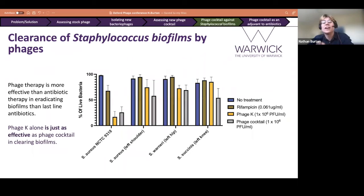So from growing our mature biofilms and then treating them with one of the main last line antibiotics for treating biofilms, we compared it with rifampicin at a normal concentration that's applied to the body. We use phage K on its own and phage cocktail at about 1 × 10⁶. We find that with rifampicin, it's not very effective in clearing the biofilms. Phage K, we find it to be more effective than rifampicin in clearing these biofilms, which is a good sign.